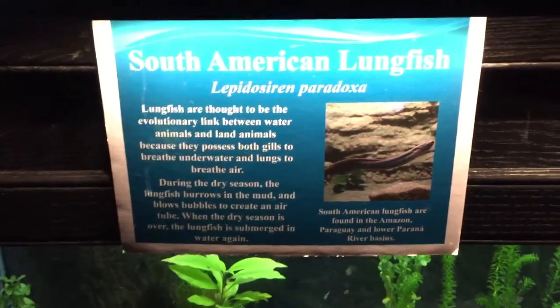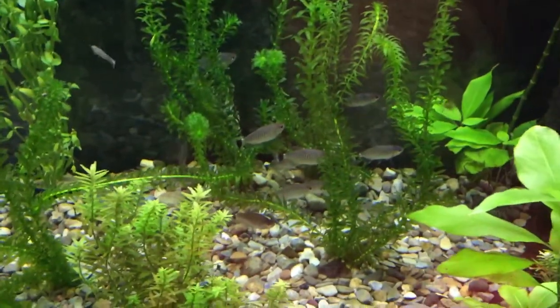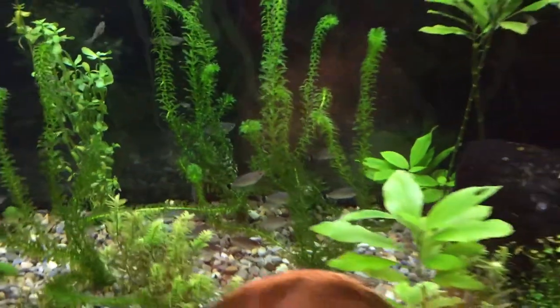Southern American lungfish. Oh, baby fish. What are those fish called? Baby fish. What are those? What are these? Whoa, look at this big eel, Chance. Look how big he is. Whoa. He's hiding in the log. Wow, it's hard to see. No. Oh, his face is over here. Right there. It's dark. You can't see him.